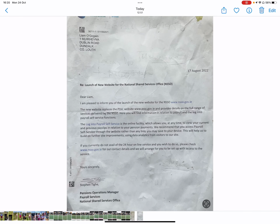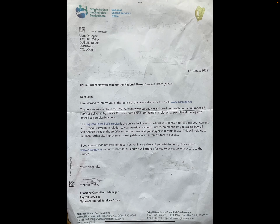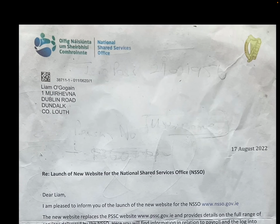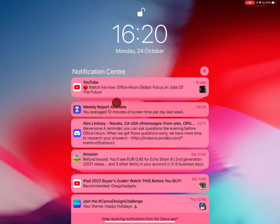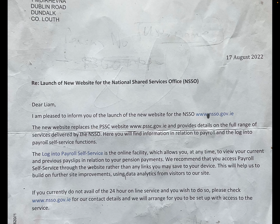Interestingly enough, I received this letter some time ago, and it was from the National Shared Services Office, and it talked about the launch of a new website for the National Shared Services Office. So it turns out these are the people who manage my pension payments. And it mentioned the launch of this new website, nsso.gov.ie.